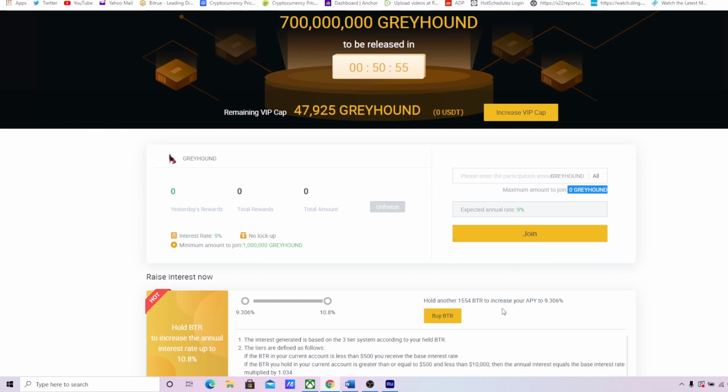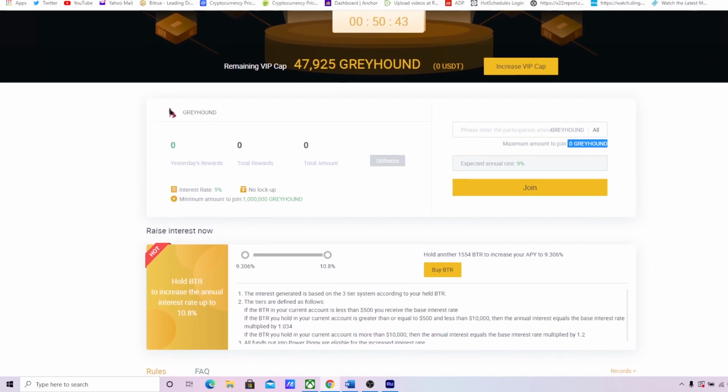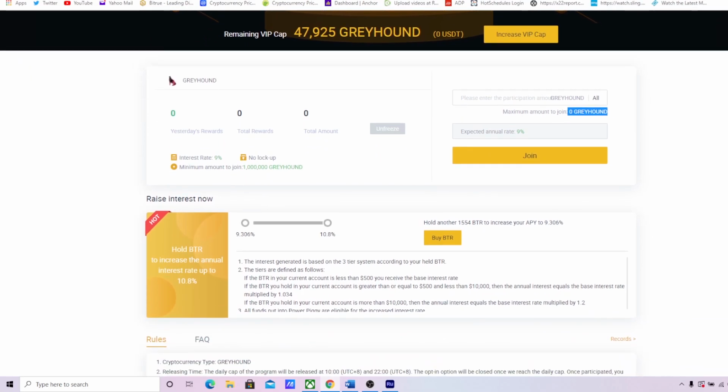Most definitely, if you want to have BTR, you're more welcome to do so. I encourage you to have BTR because you get to vote on things, and it also helps your interest rates and things like that. As we discussed, hold BTR to increase the annual interest rate up to 10.8%. So if you want more return on that interest rate, you have to hold more BTR. The interest generated is based on a 3-tier system according to your BTR held, and the tiers are defined as follows.